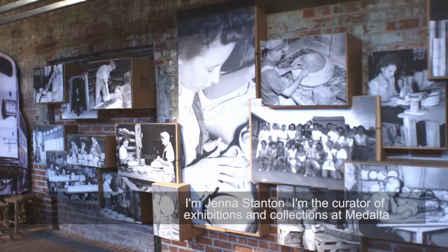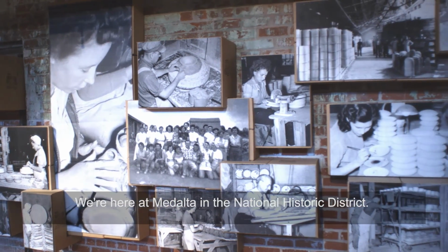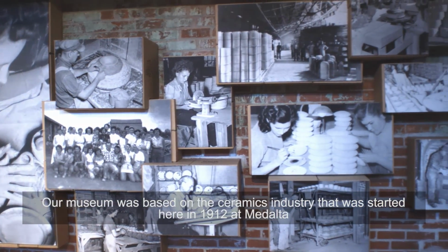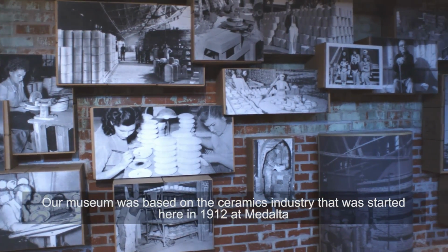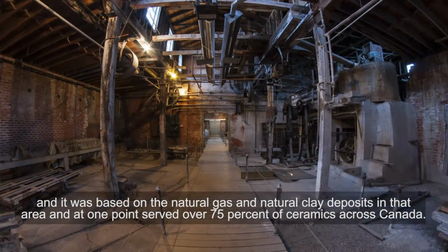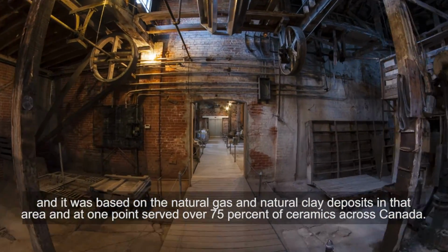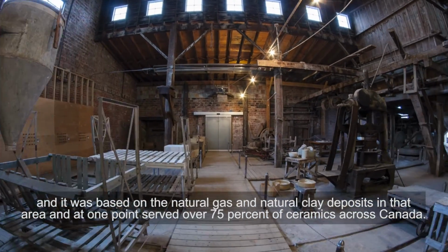I'm Jenna Stanton. I'm the Curator of Exhibitions and Collections at Medalta. We're here at Medalta in the National Historic Clay District. Our museum was based on the ceramics industry that was started here in 1912 at Medalta, and it was based on the natural gas and natural clay deposits in the area, and at one point served over 75% of ceramics across Canada.